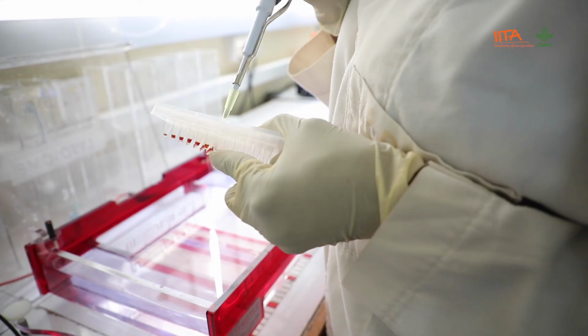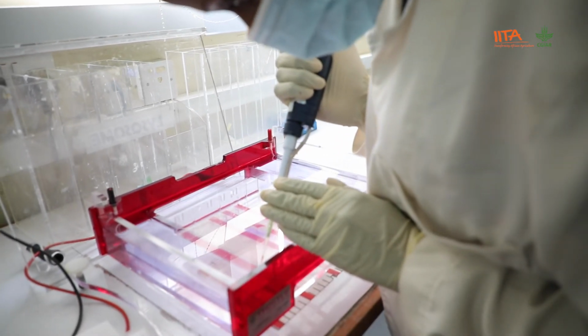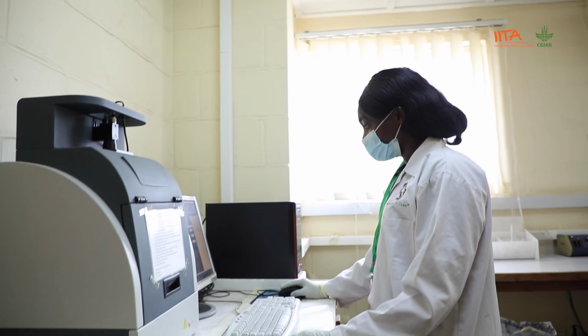So we have here the power pack. That's where we load our DNA and we run it using the power pack. And after about 40 minutes, we can visualize DNA under the UV transilluminator.